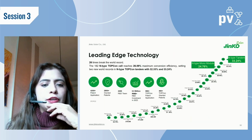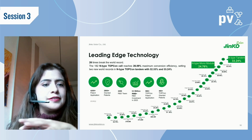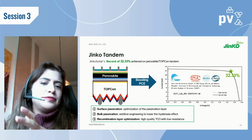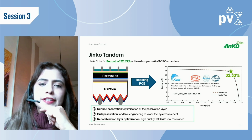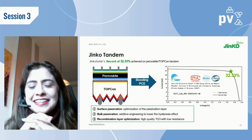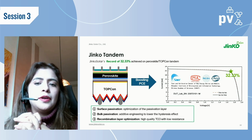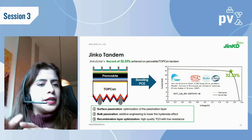So here I'm showing you our latest R&D results, where I mentioned we are using tandem with perovskite and TOPCon as our key part, and this is one of our latest records. It's not the latest one because that one will be published in a paper, and I didn't want to crash on it. But basically, we see, for example, that the thermal stability of the TOPCon structure allows us to have thermal treatments of recombination layers, and this is very key for tandem.